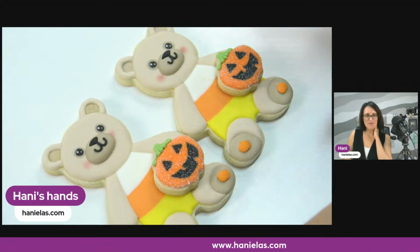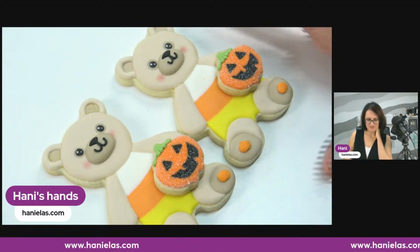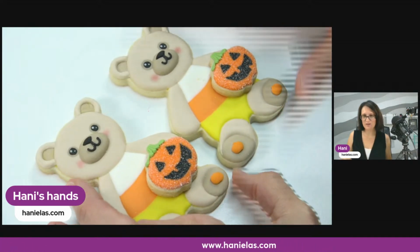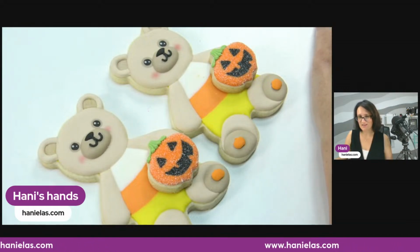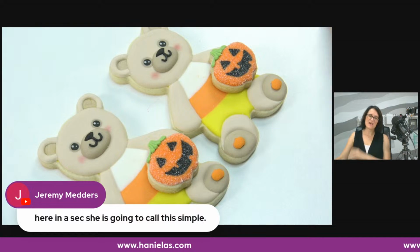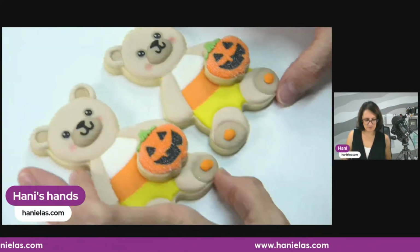So here are our finished cookies that we did today. The theme is Halloween, cute Halloween bear cookies. I hope nobody is scared or feels intimidated because these are quite simple to make. Oh, I think they are doable. I think, right? What do you guys think?